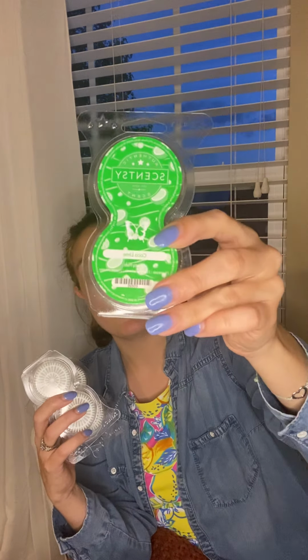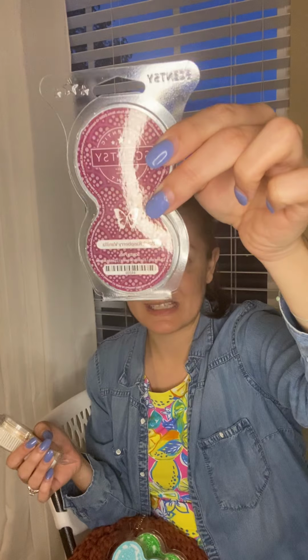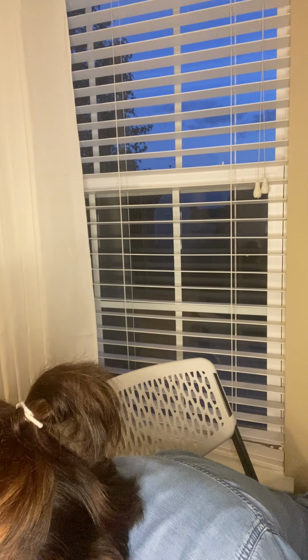I got it in Cocoa Lime. I got a 2-pack in Mahalo Coconut. I got a 2-pack in Black Raspberry Vanilla. And I also got the Vanilla Bean Buttercream. And then you already saw that I got the Coconut Lemongrass and Lavender Cotton. So those are the ones that I picked up to start with.